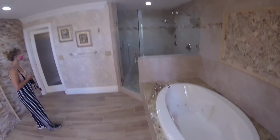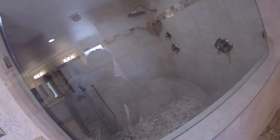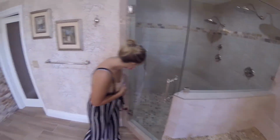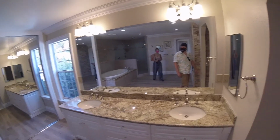Oh, extra electrical panel. Lots and lots of paint on it. Couple of blown fuses. Jet tub. What goes back there? There's a seat back there too. Oh, nice. That window adds a lot of light though. I like that.